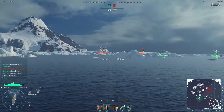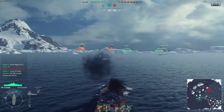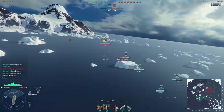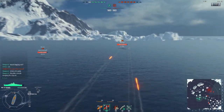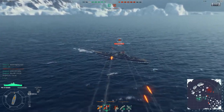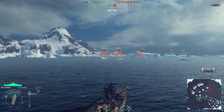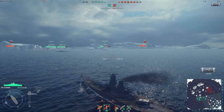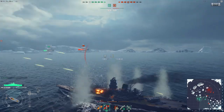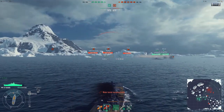Probably here. I was hoping for that Tempest to come around the iceberg. Where is he going? These are very tough shots, people turning in onto them. Got one hit, but that's not much use because they bounce. Gotta stay vigilant about that Zao. Oh no, he took out one of my turrets.